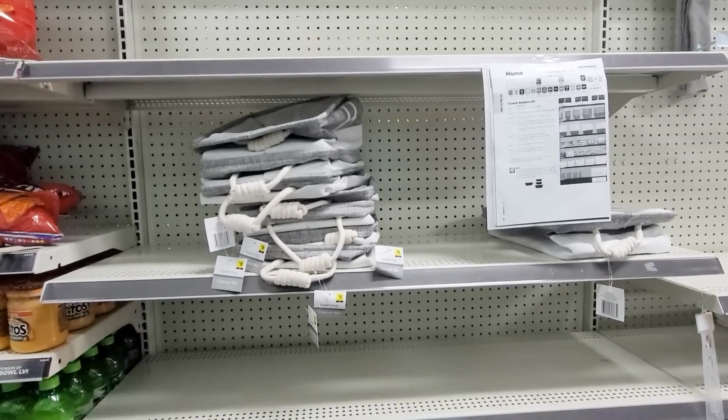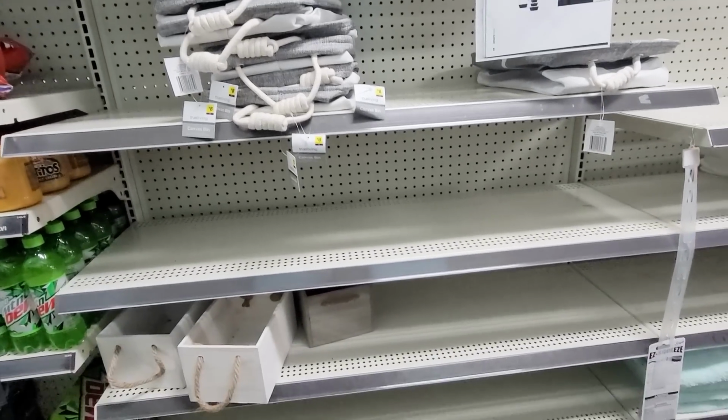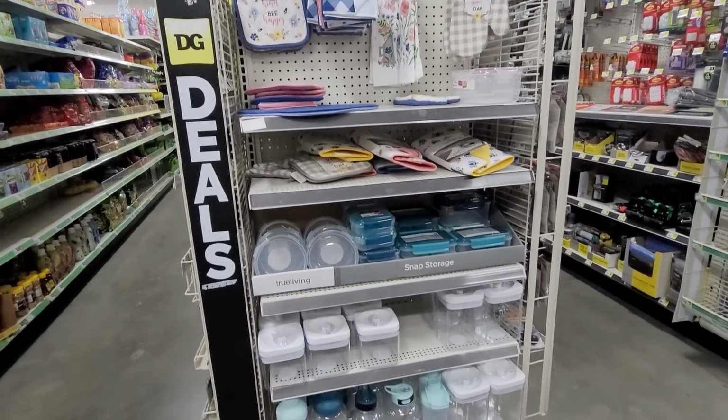I saw a lot of empty space on the shelves in between the items that I was shopping for, so I cannot wait until we get a little bit closer to spring to see what they're gonna come out with. They always put out these fun little collections of different styles of items.